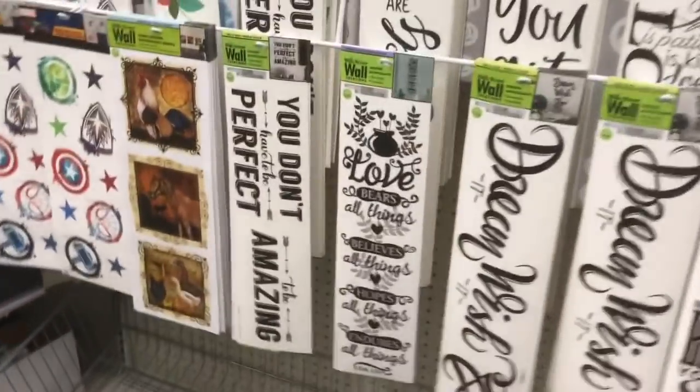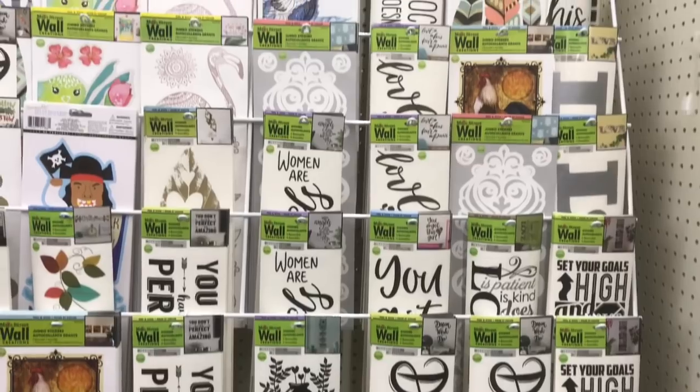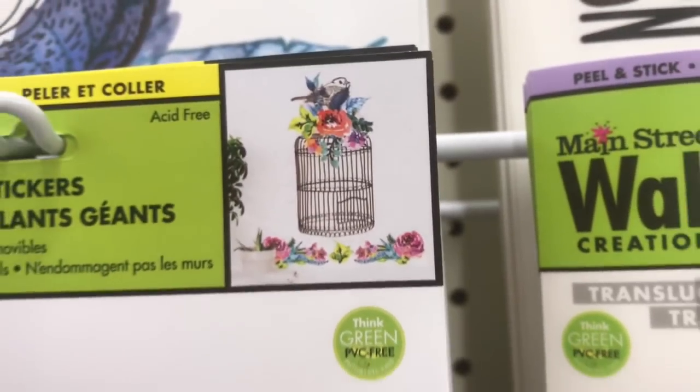Look at the selection here. Wowzers. And they're all so neat and organized. I love it. I don't know that I saw this. Oh yeah, that's the bird on the cage. I've seen that for a long time.